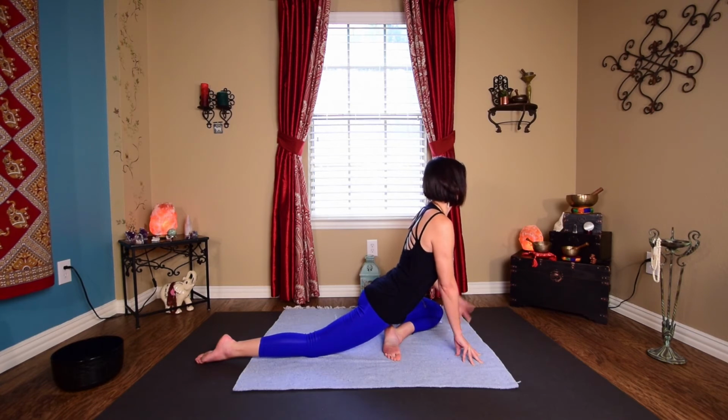It's always nice to feel on the second side. You can feel the work that you did on the first side prepares the second side of your body to really open up. Because I am right-handed, I often start all of my poses on the right side because that side tends to be a little bit more open for me. And then once I get done with the right side, the left side is more willing to let go.